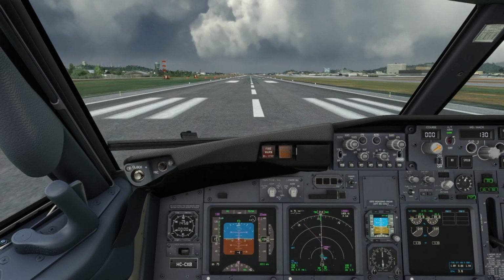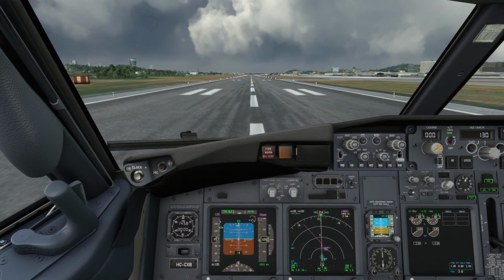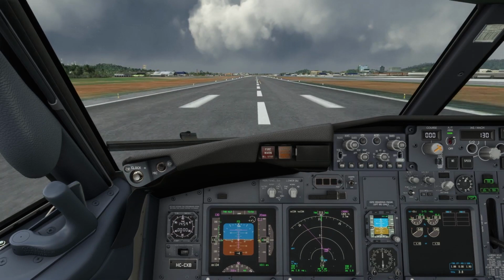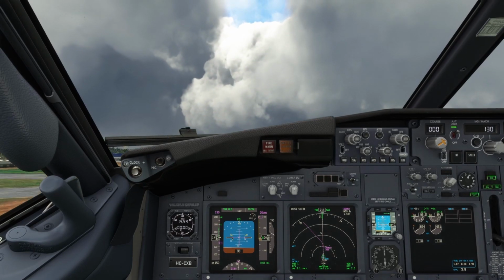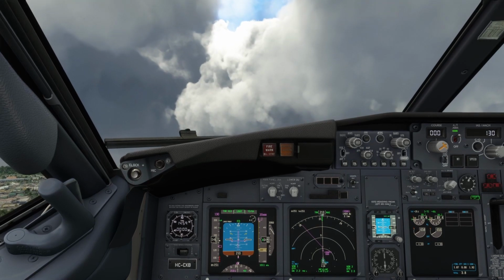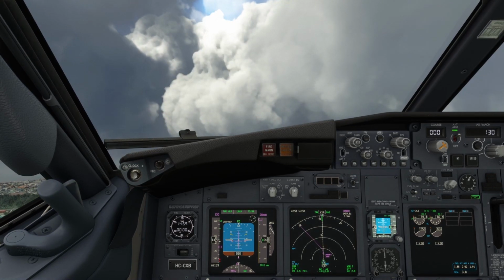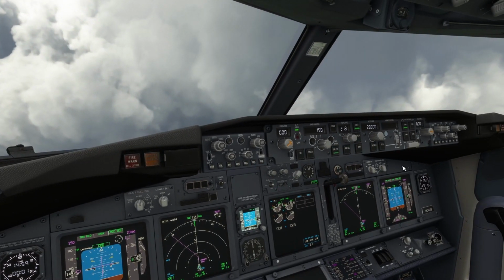Airspeed is alive. 80 knots. Thrust hold. Engine's good. Rotate. Positive rate of climb. Gear up. LNAV. 400. Commands.